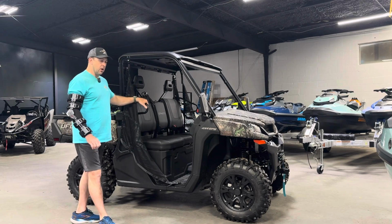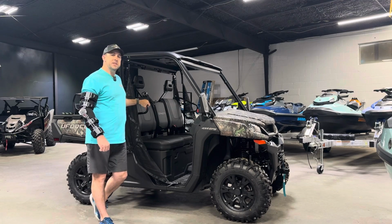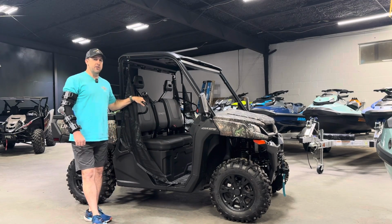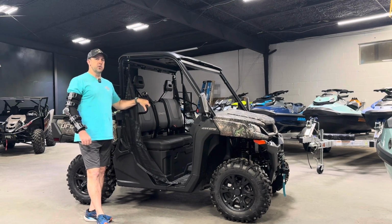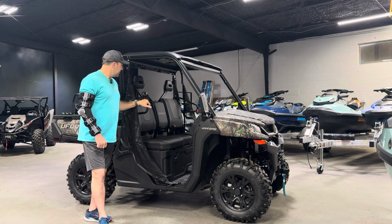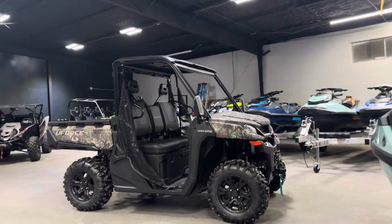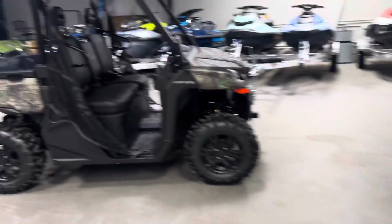Is it on par long term over 20 years of ownership with a Polaris? I'm not going to say that it is, but for the average person, this is going to do anything and everything you ever want to do and probably give you no problems. Okay, I'm just going to leave it at that. So real quick, enough of me jibber jabbering about nothing. Let's grab the camera and let's take a little closer look.